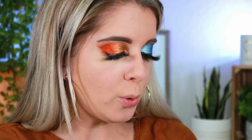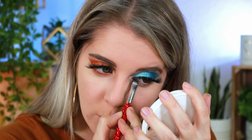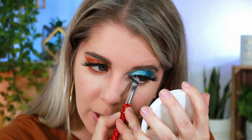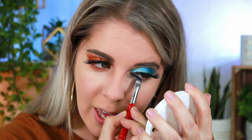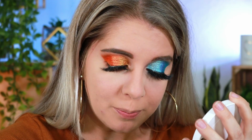Okay, so now that's laid down. Now we're going to go into this side and we're going to go into the shade Go Getter, this deep, beautiful blue. Such a stunning blue. And we're going to tightline the waterline with that. I'm just going to line it right here, ever so slightly, because a shade like this can go wrong really fast for me. I don't always do the best with deep shades because I tend to mess up my look. They're a little intimidating, but it's such a pretty color. So we're just going to run that along the waterline.